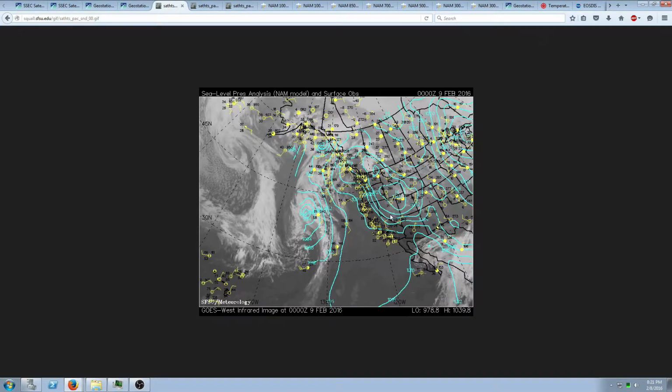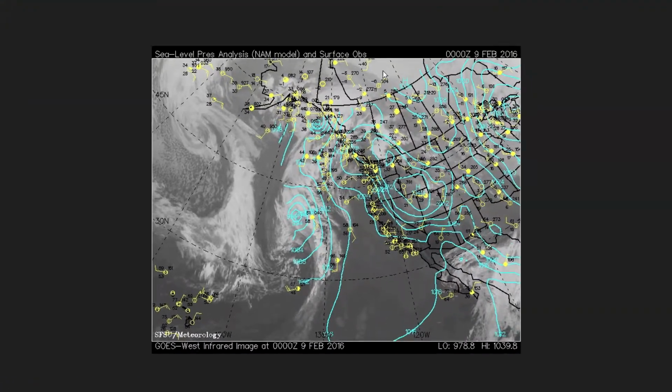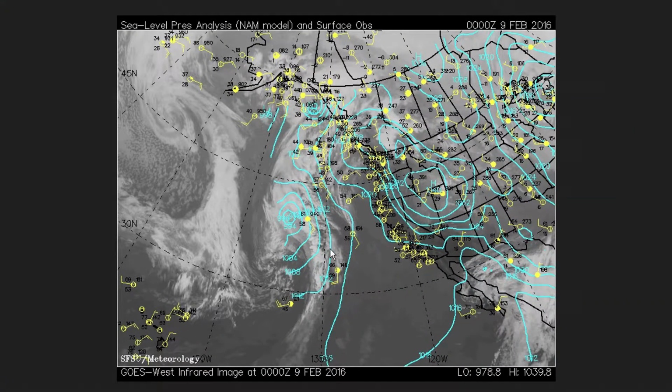Alright, let's move on. We only have half a map this time. This is February 9th, 0 Zulu. See low pressure here, and right off to the east a bit, a lot of empty area. Here's a high right here, and off to the east a bit, there's stuff coming down. You can see that. It'll be more visible in 500 millibar and 300 millibar though.